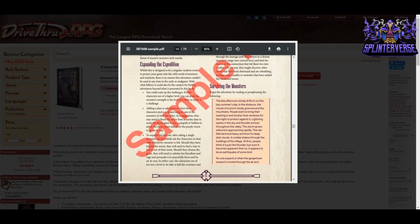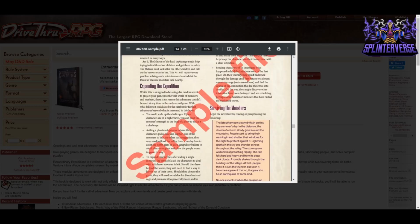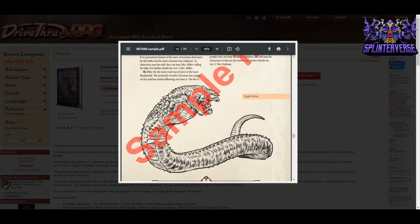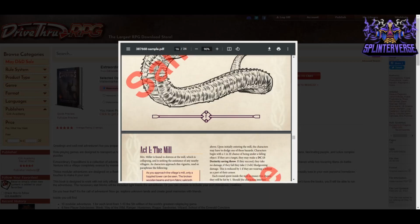And it says, it's designed to be a singular random event to propel your game into a wild world of monsters and mayhem. There's no reason this adventure couldn't be used at any time in early or mid game. So you could use this as a catalyst. So you can scale up the challenges. You can add a plan to ask players to have their characters pick a side and support one of the monsters. So yeah, lots of options to make this even harder. And then some fun flavor text, and then you've got the whole setup down here.